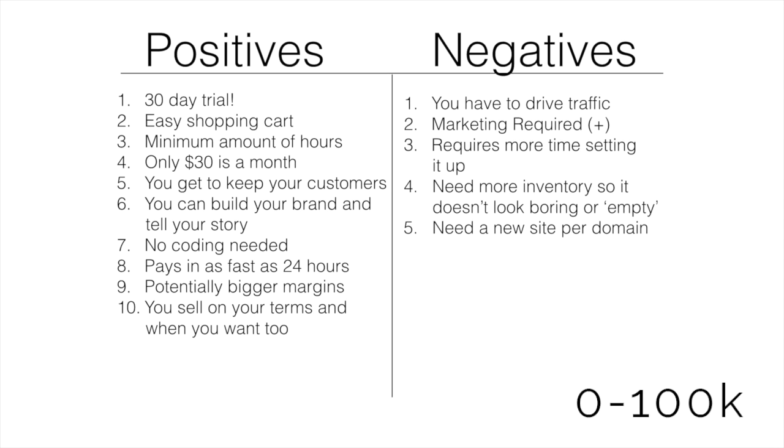Okay, you need a new site per domain. So I can't host pillows and fabric in the same BigCommerce site, so I actually pay twice. I have two separate accounts. I have to log into each one separately. Each one has its own account. I have to pay twice on that, so I think that's a bit of a negative right there.